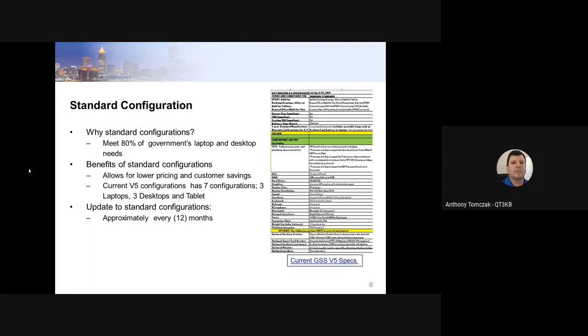They're evaluated every 12 months. They're refreshed every 12 months. We start the cycle about 9 months prior to the end of the 12 months, just to give us time to do the refresh.